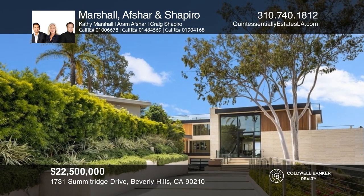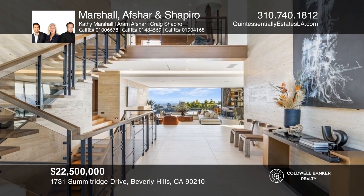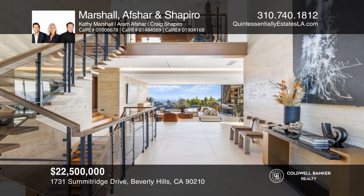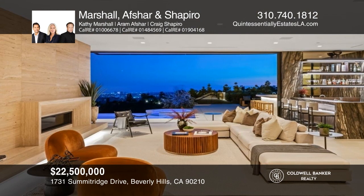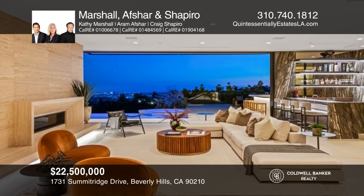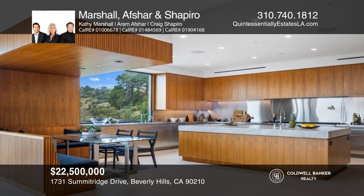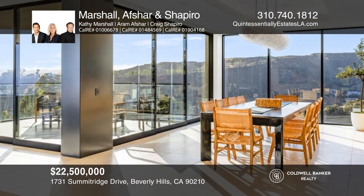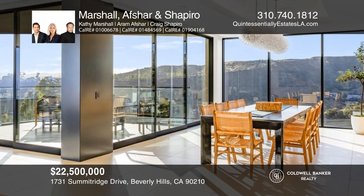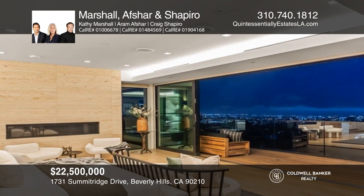Imagine waking up in your very own wellness retreat. Here, Delos Wellness Solutions prioritizes renewal and wellness by integrating proprietary innovative technology into this mid-century inspired modern compound. This gated, magnificent, approximately 10,500 square foot home is situated on a promontory with a 250 foot private driveway overlooking the sweeping city, canyon, and ocean views to Santa Monica Bay.